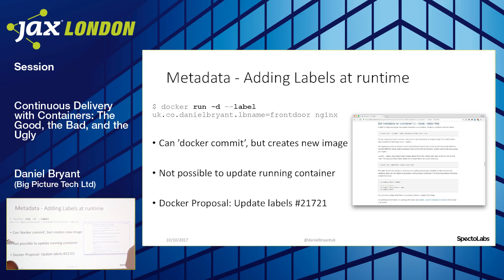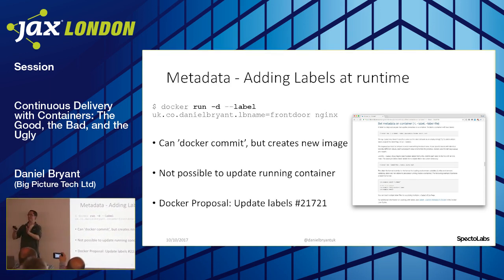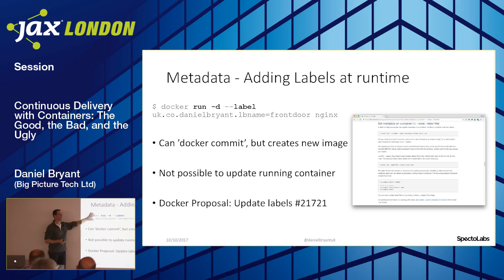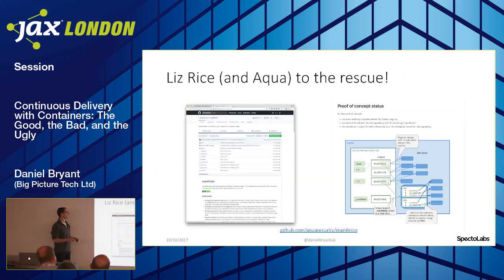It's not possible at the moment to basically update running containers. So you've built your container image, you've put your metadata into it, you can't add it dynamically as you go down through, say, QA and stuff. There is a GitHub discussion, which I've got involved in as well, about, can we get this, please, Docker? There's been not that much interest, and I kind of get it now. And there's a few people coming up with alternative ways to do this stuff.